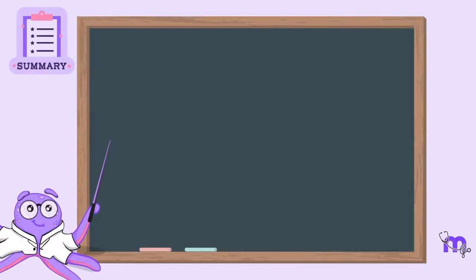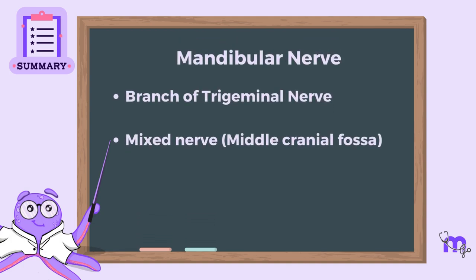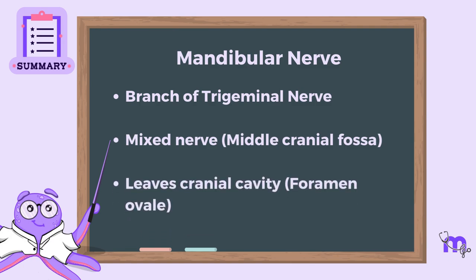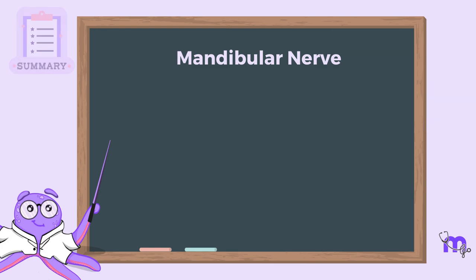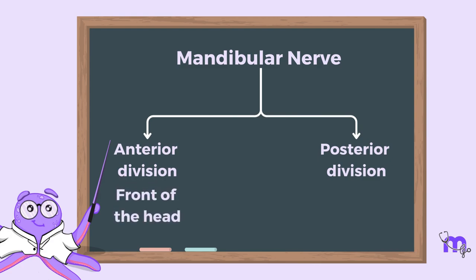Let us now summarize this session. The mandibular nerve arises from the trigeminal nerve. It is a mixed nerve which arises in the middle cranial fossa. The nerve leaves the cranial cavity through the foramen ovale. In the face, it divides into anterior and posterior divisions, which have their own course and branches towards the front and back of the head, respectively.